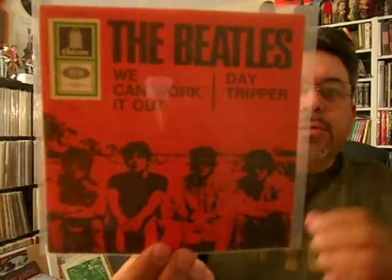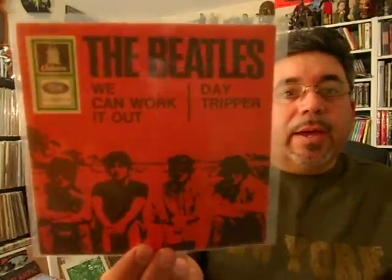And the last one I'm going to show for this is another We Can Work It Out and Day Tripper. This one I believe is German again. German release. And the back is the same photo. But I was very anxious for this. I was afraid they were going to get sold by the time I was able to get down there. As I say, it was posted online not quite 24 hours before I was actually able to get there. It was almost 24 hours. But as you see, it worked out fine.